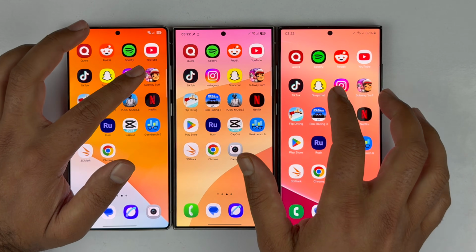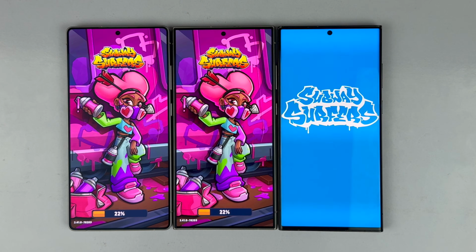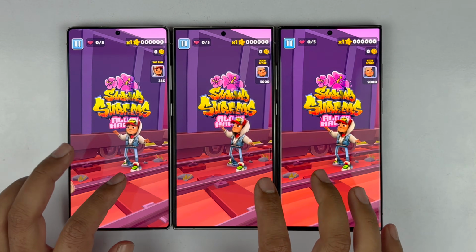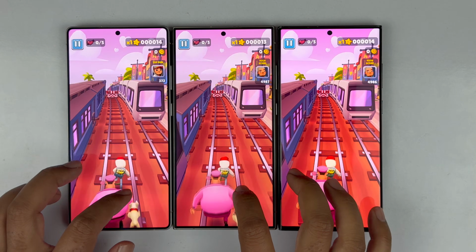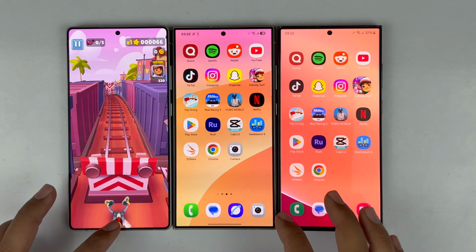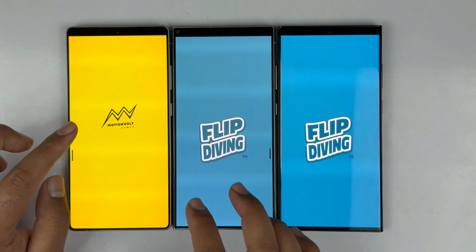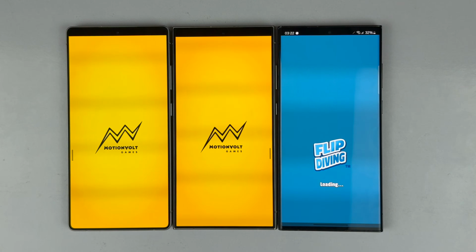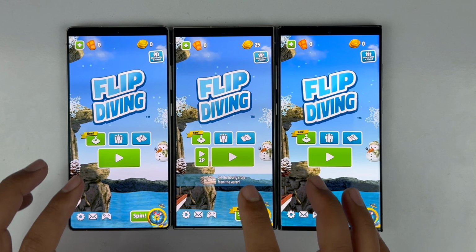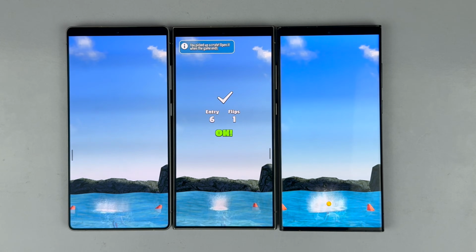Now moving on towards the first game, and it's going to be Subway Surfers. Let's see which device loads up that particular game faster. Now as you can see, it really depends upon the third generation processor, and the S25 Ultra opens up first, then S24 Ultra, and then we have S23 Ultra, but the difference is just a millisecond. Next we have another game, Flip Diving, and let's see which device is going to be opening up faster. As you can see, all the three devices have opened up, I think probably at the same time, so all the devices are going to be excellent.